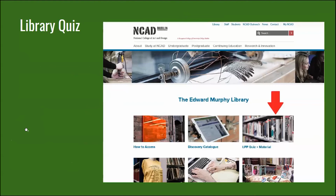You can find the quiz by clicking on this tile on the library website. If you go to ncad.ie and then click library up at the top of the screen, here's me pointing at my own screen as if you can see that. You'll see this straight away. At the moment, if you go there and click on the tile, you won't see the quiz, but that's okay. You've gotten a lot of information thrown at you this morning. So just take a bit of time to reflect on everything that you've heard today and check back from tomorrow onwards. The quiz will be up there along with a recording of this session and some additional library guides that you might find useful in answering the questions. But don't worry about it for today.